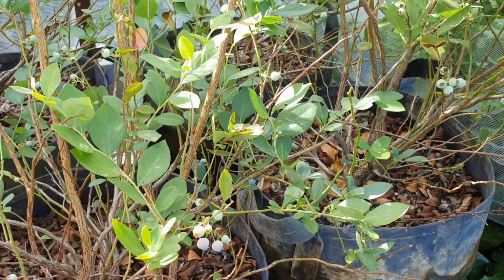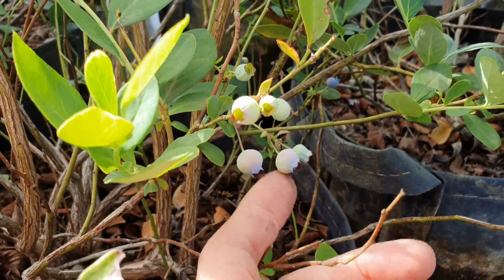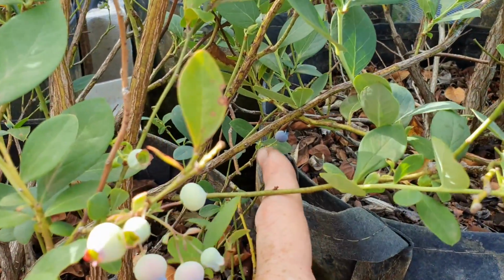So I'll give these guys a bit of a feed later on today, give them a bit of a boost so these little fruit hopefully will fatten up nicely. There's a little baby ripe one there.